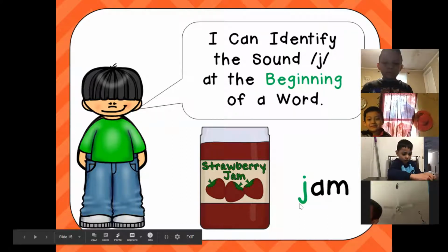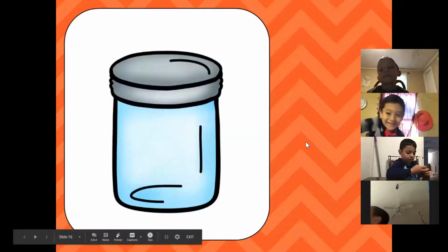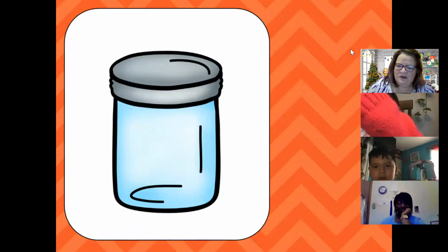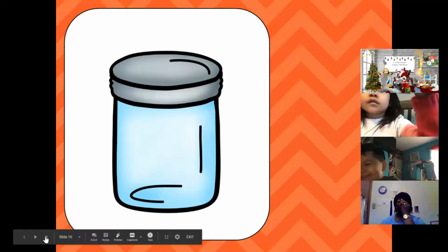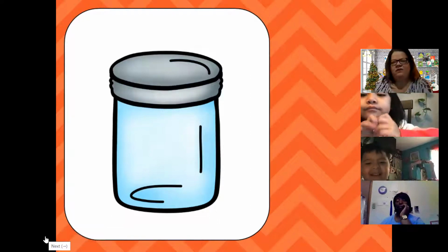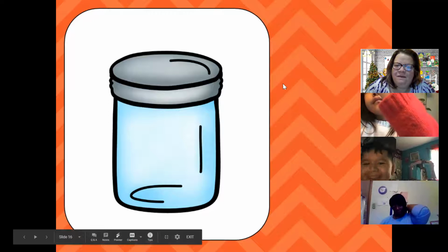Jam is a word that starts with the letter J. Jam. Do you know what this is? Yeah. What is this? Jam. This is a jar. Miss Loftis has a jar and it is full of buttons. I have a jar full of buttons. Do you hear the J at the beginning of jar?